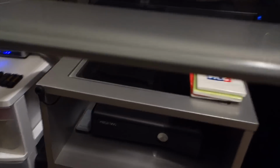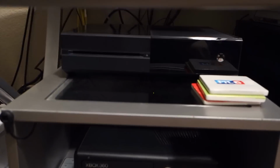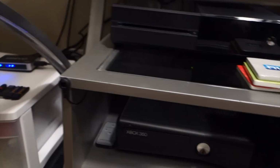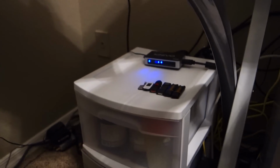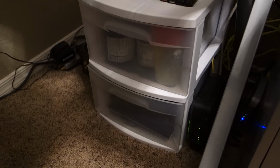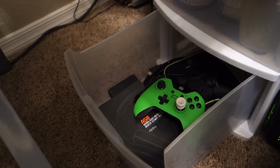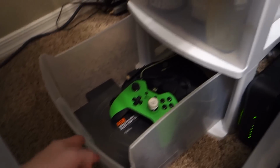Down here we've got my Xbox One and my Xbox 360, which are hooked up to that HDMI splitter there. So as soon as I turn one on, it automatically switches over, which is really nice. Just got some USB sticks, my G Fuel, and then a bunch of, I think, accessories, as well as my SCUF controller down there, and some extra cables and whatnot.